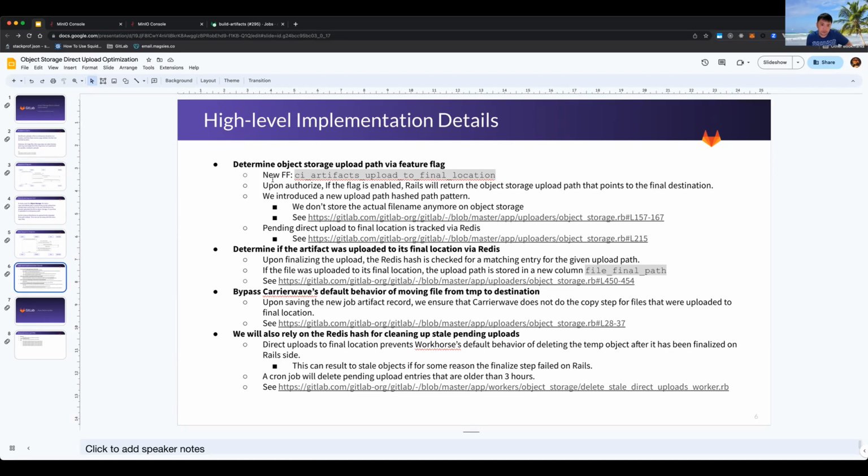So first, we added a new feature flag so that we can control this, observe, and slowly roll out the feature for artifact uploads. If this feature flag is enabled, then when Workhorse authorizes the upload, Rails would use the final upload path pattern instead of the old temporary random path generated. We also introduced a new upload hash path pattern, which I will show later in the demo, of how it looks like.